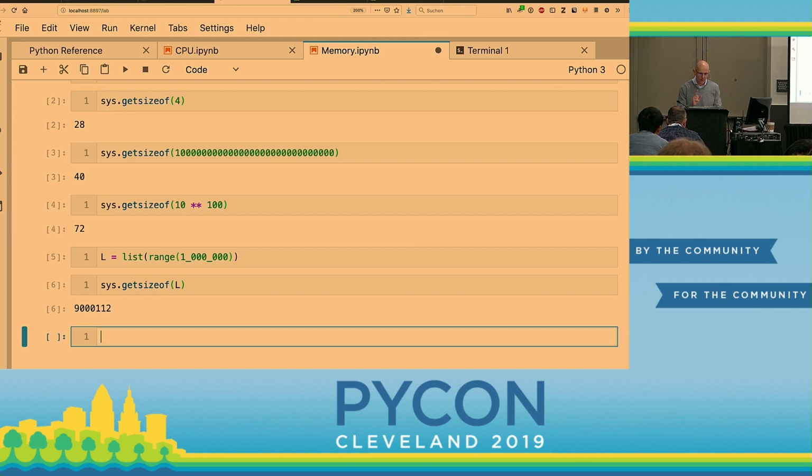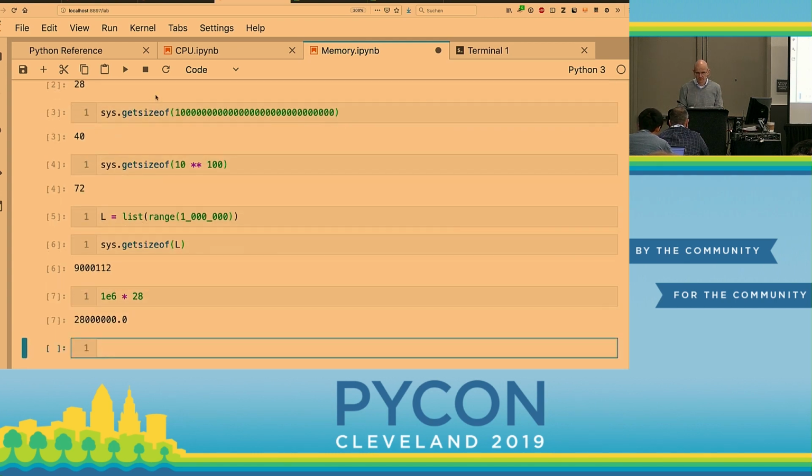Because if you multiply, I'm too lazy now, this times 28, then you see this wouldn't work. So the million numbers take more memory than the list, because getsizeof measures only the list itself, which is just a reference to it. That's pretty much 8 bytes, a million times 8 bytes, and a kilobyte is 1024. That's why, if you do this, you get this number.